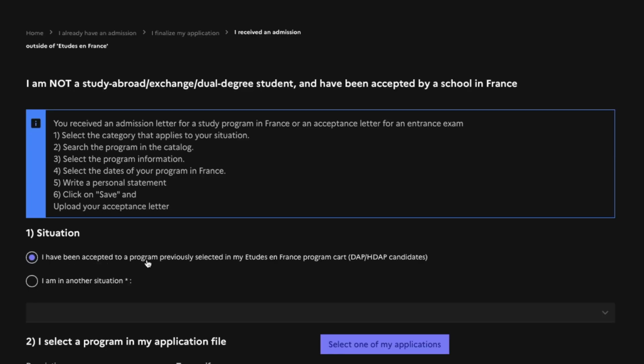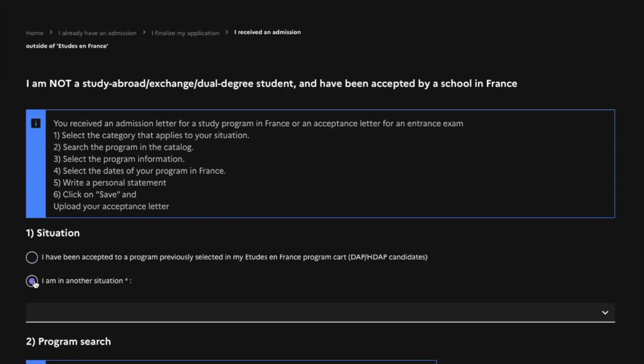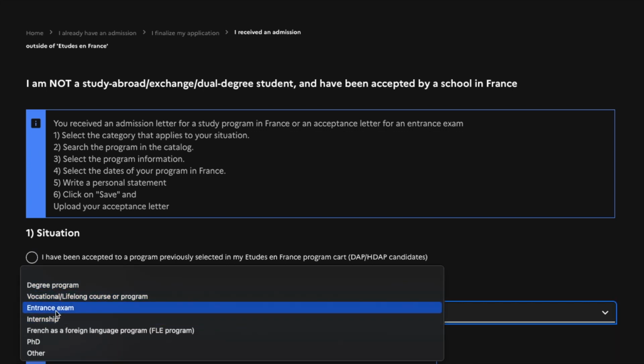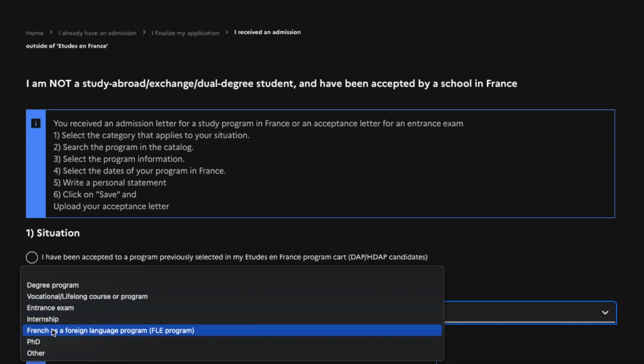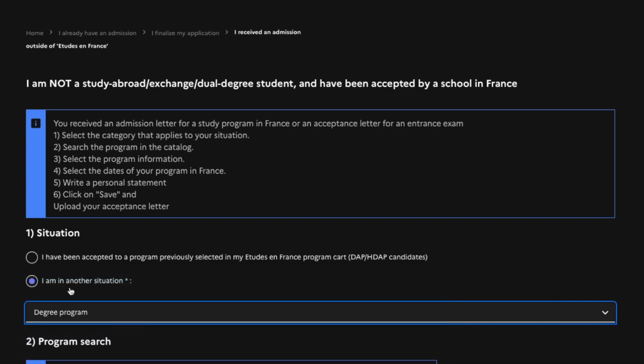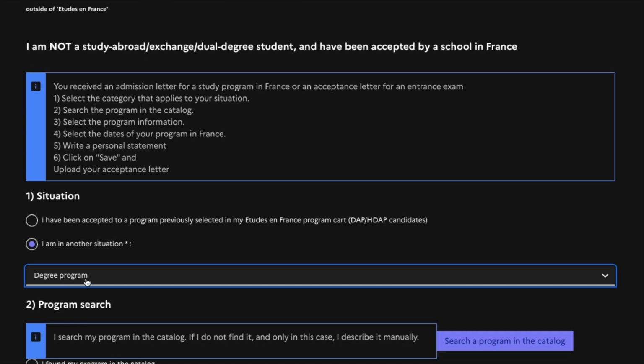These are the conditions. Have been accepted to a program previously selected in my. So this does not concern you, because this only concerns people who are in a different situation. I'm in another situation, so you have to explain: degree program, vocational lifelong course, entrance exam, PhD. So let's say yours is a degree program. You accept that you've been accepted into a degree. It could be a master's degree, it could be a bachelor's degree.